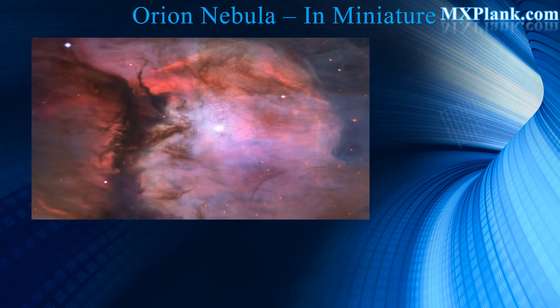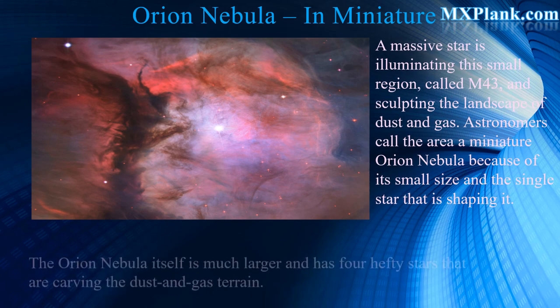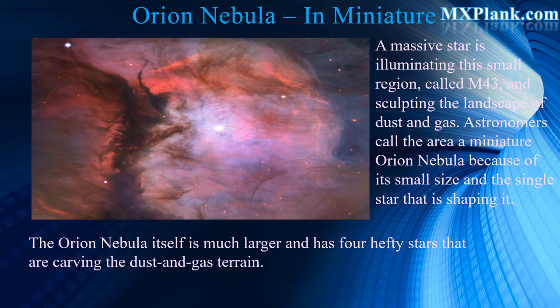A massive star is illuminating this small region, called M43, and sculpting the landscape of dust and gas. Astronomers call the area a miniature Orion Nebula because of its small size and the single star that is shaping it. The Orion Nebula itself is much larger and has four hefty stars that are carving the dust and gas terrain.